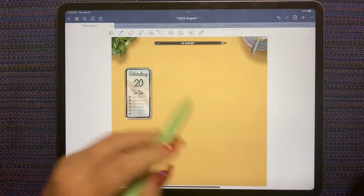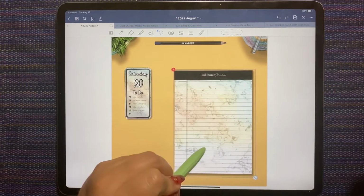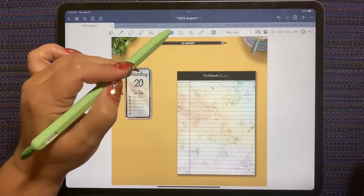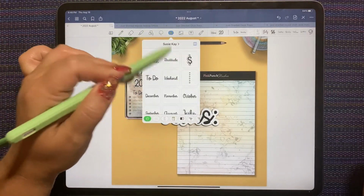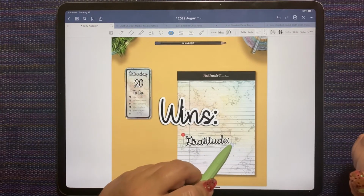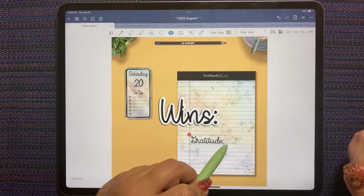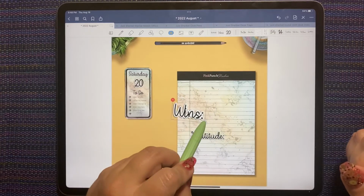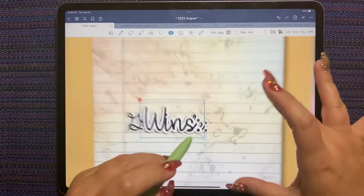So we can do wins and gratitudes on the notepad. These elements, I haven't done an elements video in a while. Honestly, I don't even know if I remember how to set up elements. I set them up when they first came out, and I haven't really done much with them since.